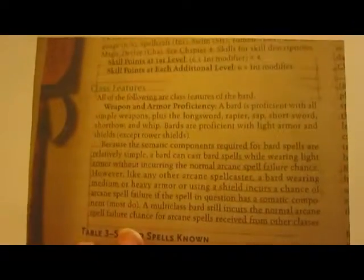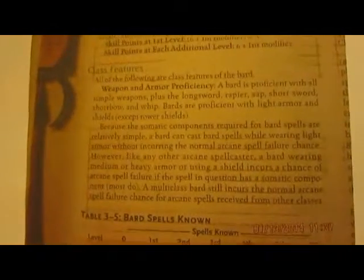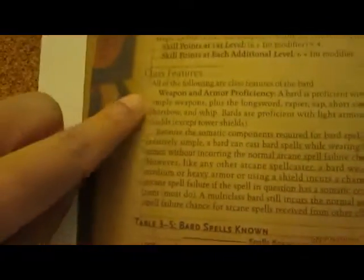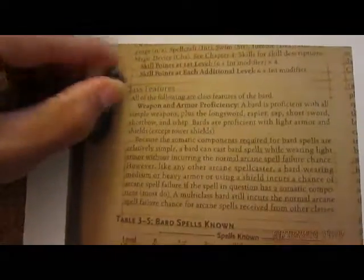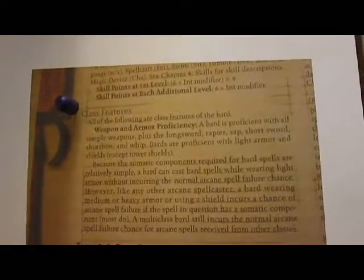Now that's the bard. That's the weapon features, and then there's a hidden thing. There's class features. Not sure what color we want to go with for that. And then that is bard spells known there.